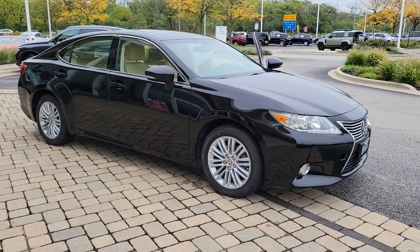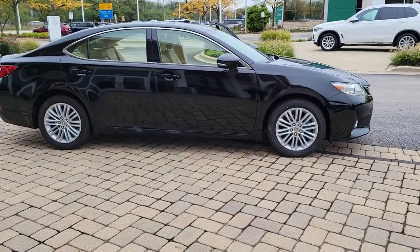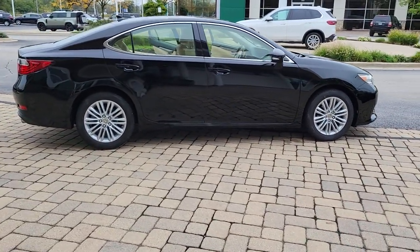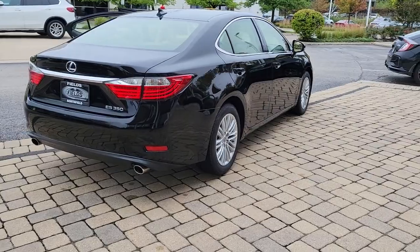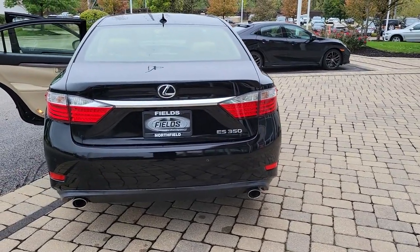Hop into the 2013 Lexus ES. This vehicle still has fewer than 70,000 miles on the clock, so it won't last long. This boldly elegant ES delivers exceptional passenger comfort. A spacious premium cabin and a host of deluxe amenities let you make the most of this midsize sedan's luxuriously smooth ride.